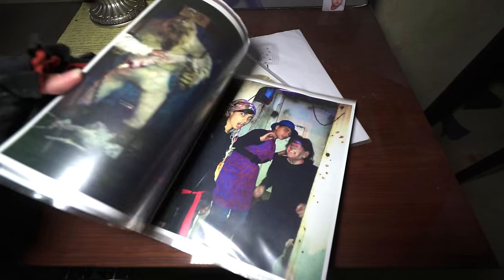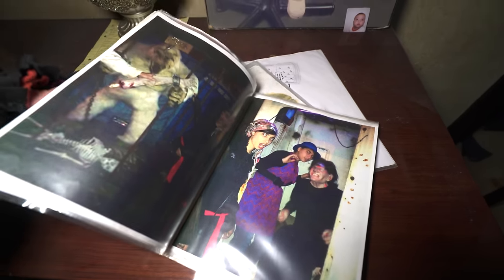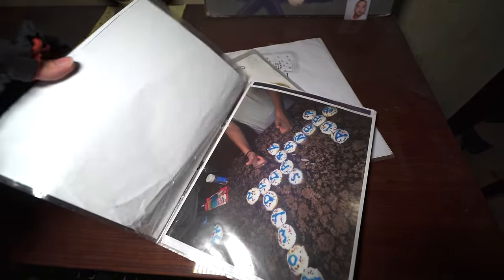But it just amazes me how many abandoned mansions I go through and how many houses I go through. Everybody leaves stuff behind. They just don't care about any of this stuff. And how can you just leave pictures like this behind?